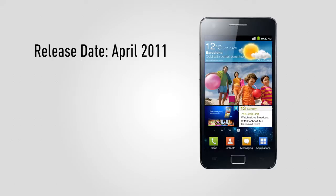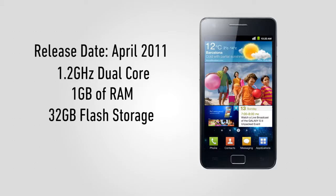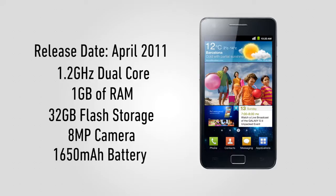Meet the Samsung Galaxy S2. Release date, April 2011. Inside, it had a dual-core 1.2 GHz chip, 1 GB of RAM, 32 GB of storage, an 8-megapixel camera, and a 1650 mAh battery.